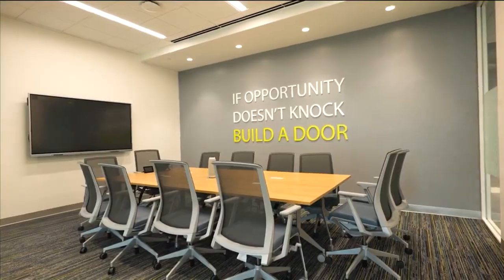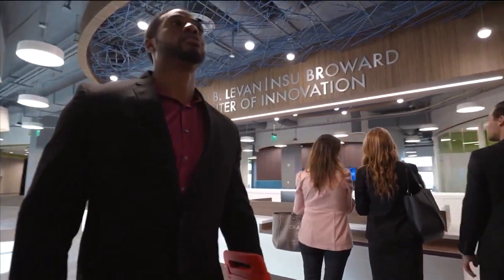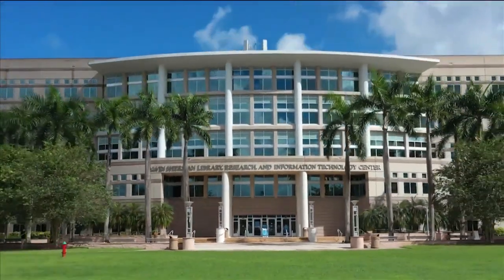The whole purpose in building the Levan Center was to create a giant collision station that forced entrepreneurs to collide with academia, industry, government, funders, professional and social networks, and wraparound service providers. This is the only model in the nation that reverse engineers what we call the founder's journey or the entrepreneur's life cycle from the birth of an idea right through successful exit of a company or maybe a global expansion opportunity.